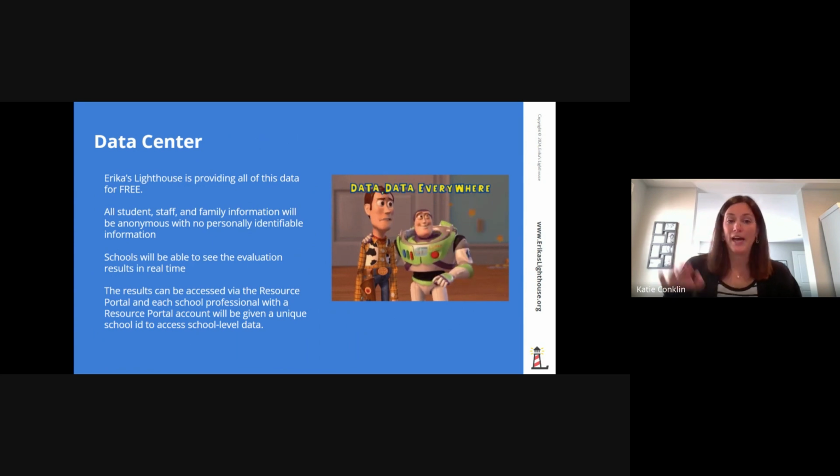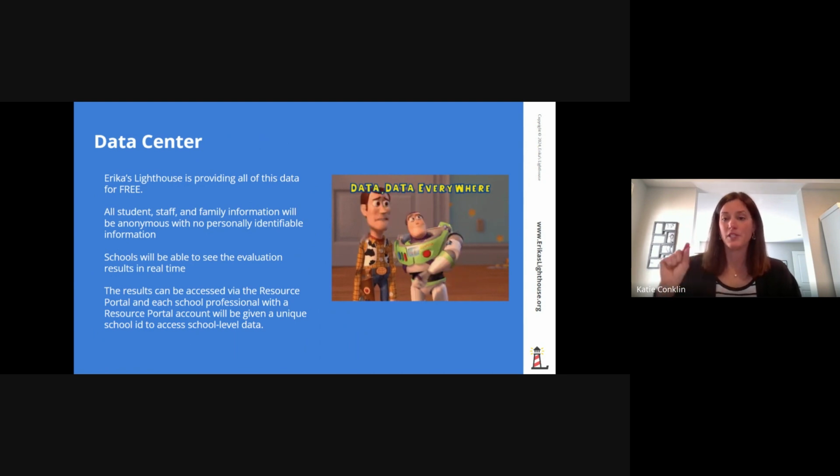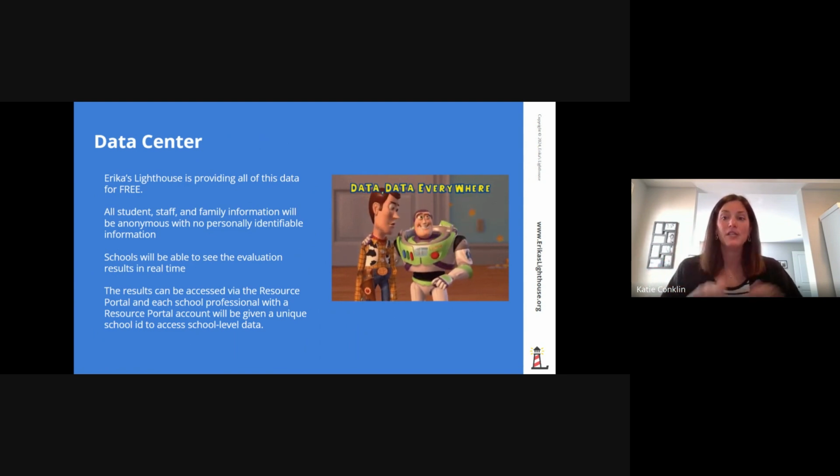And you'll be able to access this information through the resource portal. Anyone who has a resource portal account will be given a specific ID that is linked to your school. When you go in, you're able to put in that ID and see which type of program evaluation you're looking for, right? So that data you can filter through. Maybe you just administered the school culture survey and you'd like to see the results, you'll be able to do that. If you had a health educator who just finished the level 3 program, they can see their pre and post results on that as well. So it's pretty neat.